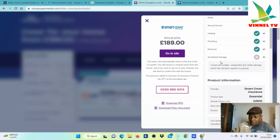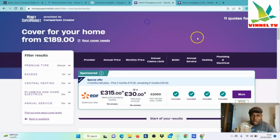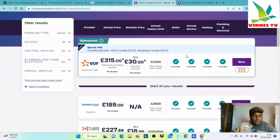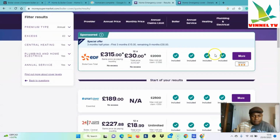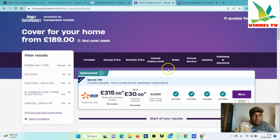Okay, so guys, this is how to get this boiler cover. If you're happy with this process, you can see the price we got. Okay, so you just need to go through it again, but this is how to get the boiler cover you need for your own home. For your own home it is £189. Okay, and you can see all the details of things with 11 quotes found. Okay, so this one is moneysupermarket.com.